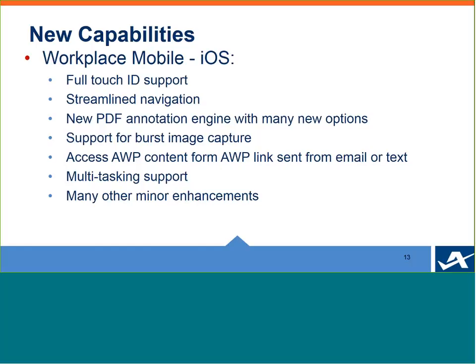And a lot of other minor enhancements to the application, again, to streamline, make it easier, make it simpler to use.